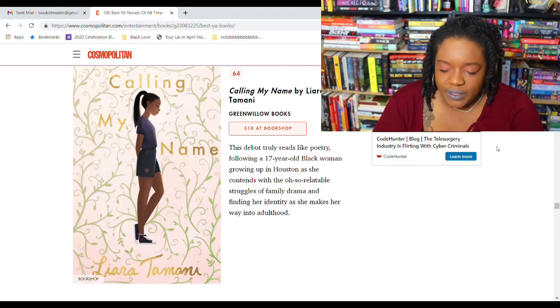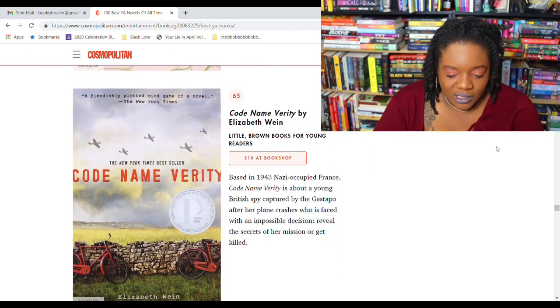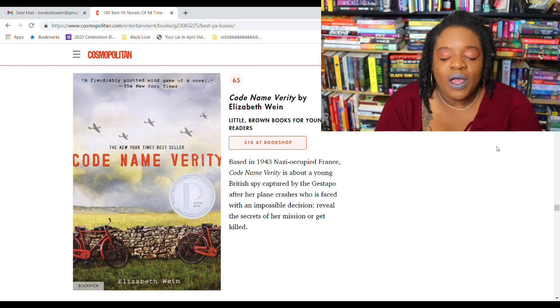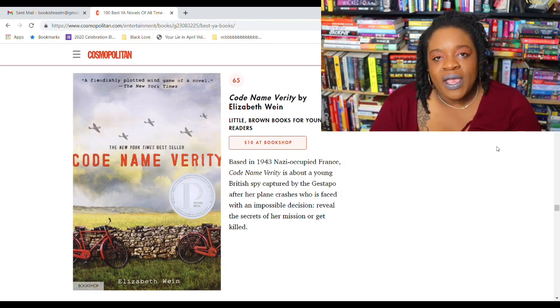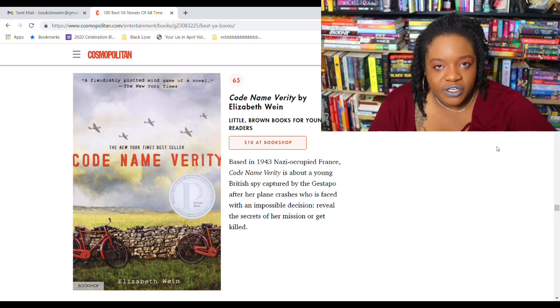I don't think it focuses too much on any tough topics like racial injustice. Codename Verity by Elizabeth Wein. Yeah, in terms of historical fiction, I always have a thing with this where they include this book but they don't include anything by Ruta Sepetys, and I think that Ruta Sepetys definitely should always be on the list because she writes YA historical fiction from a perspective that is usually not given in YA historical fiction.